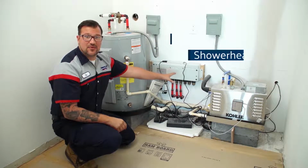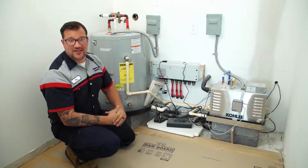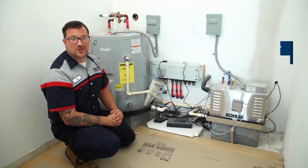Paired with this DTV, we have what's called a Kohler steamer, so the client can enjoy a steam shower in their nice, beautiful shower that was just constructed. They'll be able to take a steam bath, use the Kohler DTV technology, and will not run out of hot water from the extra storage.